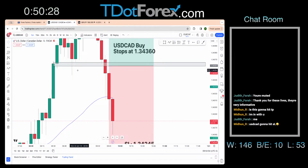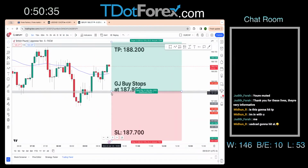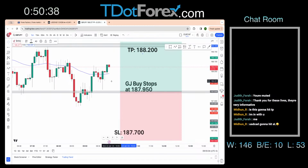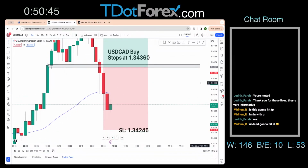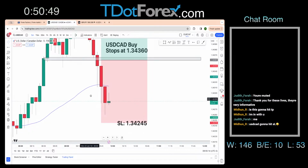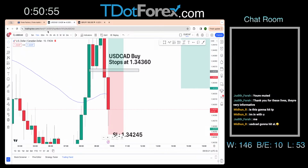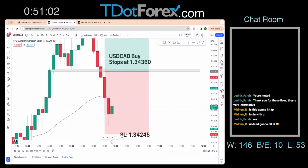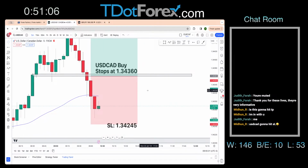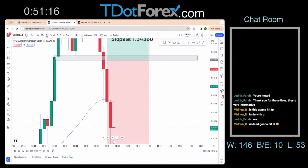Here comes a new 5-minute candle. Wow, GJ is really pushing here. But I also see GJ coming back down here unless... Wow, look at that push from USD CAD here. Okay. Still weak though. Still very weak. Let's see. Does it have another push in it to reject the 50-minute EMA, come back up top, and close the 1 hour right back up top there? Still weak. It's the last 5 minutes before the hour closes.